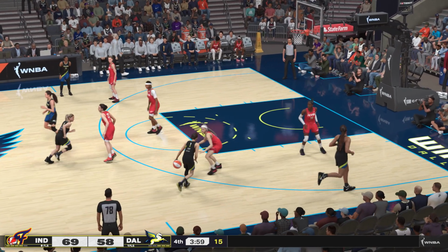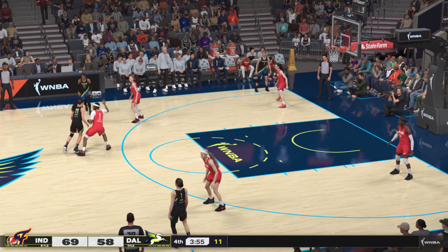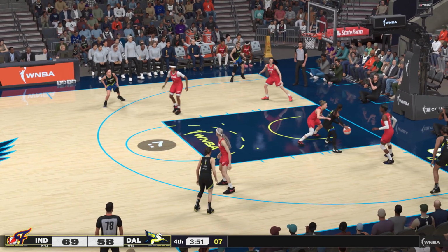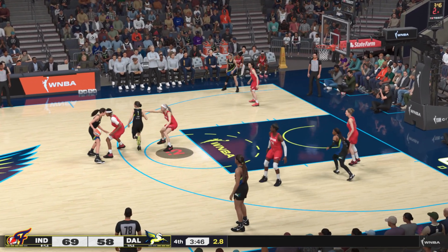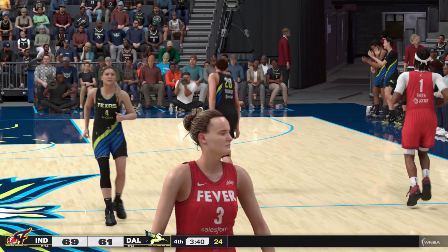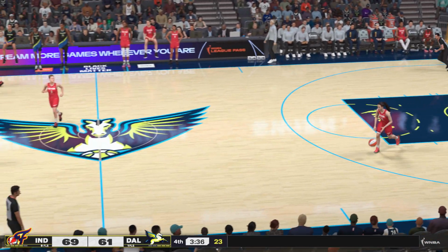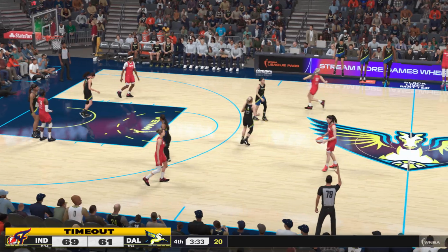Pass to Uzan. Sabali. Agunbowale with it, guarded by Wallace. Outside for Sabali. This one for three, gets a three-pointer to fall. Yeah, you might not think of her as a true ace from three-point range, but the shot was there for her. The Fever with the lead. Now a timeout called by Indiana.